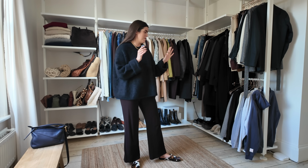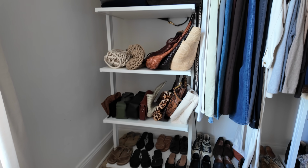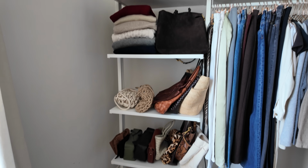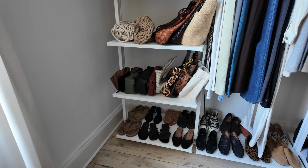There's not a huge amount that needs changing. Maybe I'll give you a little tour of what it looks like now and talk you through my plans. For this section over here, I probably just need a bit of rejigging. This is just chunky knits, bags, and then more of my summer shoes. I mean, they are fine there. They don't really need to move.